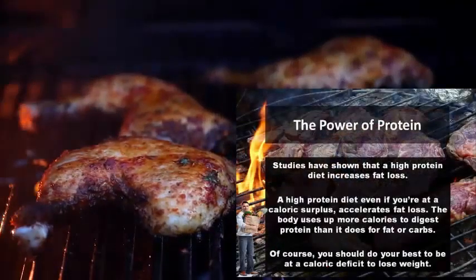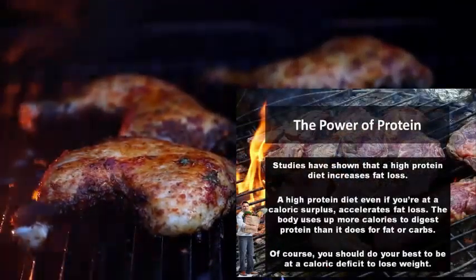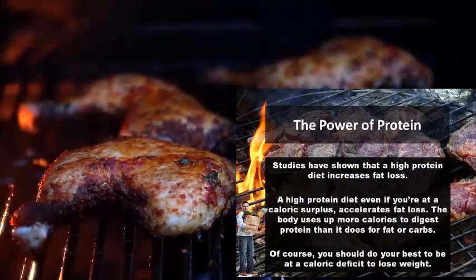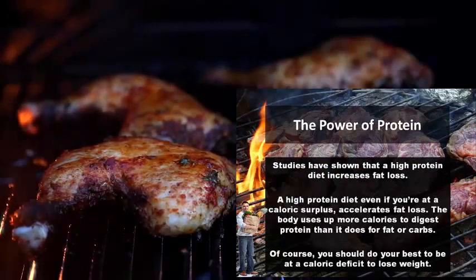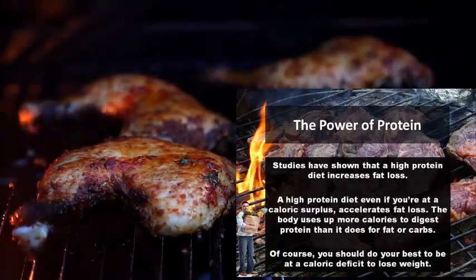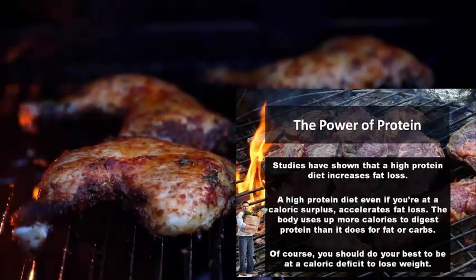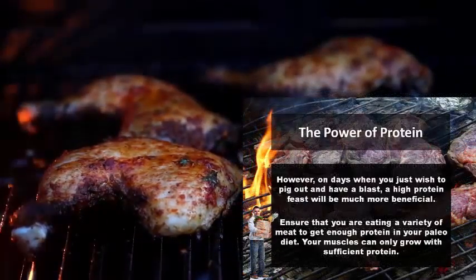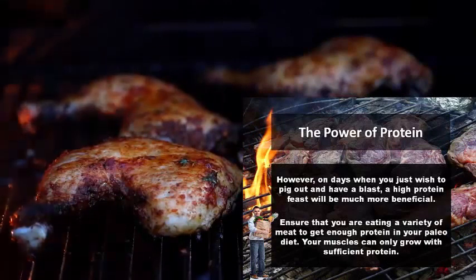Studies have shown that a high-protein diet increases fat loss. A high-protein diet, even if you're at a caloric surplus, accelerates fat loss. The body uses up more calories to digest protein than it does for fat or carbs. Of course, you should do your best to be at a caloric deficit to lose weight. However, on days when you just wish to pig out and have a blast, a high-protein feast will be much more beneficial.